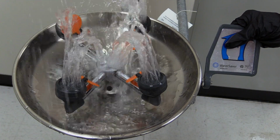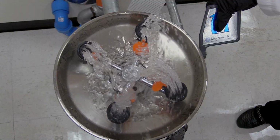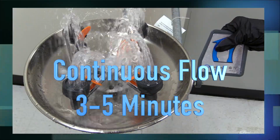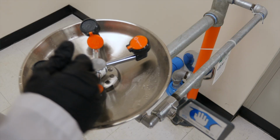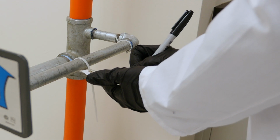Once activated, evaluate the fluid to determine if it was directed at the proper angles to flush the eyes. Allow for a continuous flow of water for 3 to 5 minutes or until the water is clear. Close the valve and replace the protective caps onto the unit. Record on the tag or form the inspection date and include your initials.